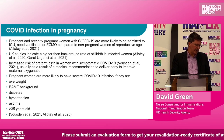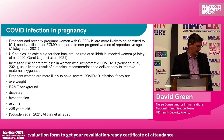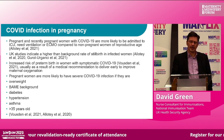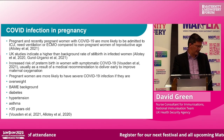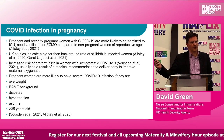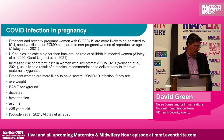A number of UK studies have looked at the background rates of stillbirths in infected women, and that shows a higher incidence in women who are pregnant and infected with COVID than non-infected. We also know that COVID infection increases preterm birth in women who are symptomatic, and women are more likely to have severe COVID infection if they've got other risk factors such as being overweight, from a Black or minority ethnic group, diabetes, hypertension, asthma, or greater than 35 years of age. This is not, to me, unlike flu in terms of the risk factors, and in particular later pregnancy as well, for the reasons I gave around flu. So infection in late pregnancy is associated with poorer outcomes.